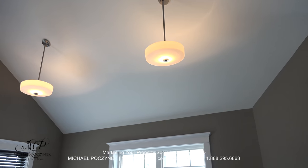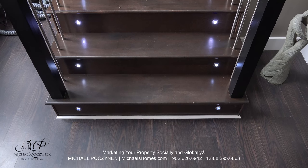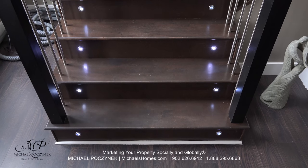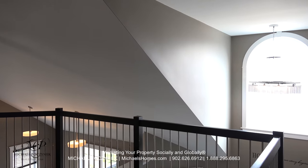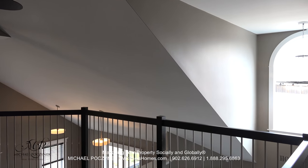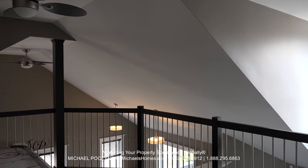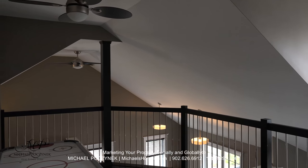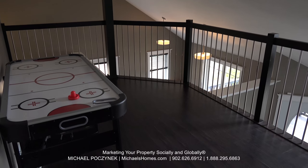This room has a cathedral ceiling and some pretty cool lights. You don't see this too often. Our stairs are actually lit. Now at the top of the stairs, we have a beautiful chandelier and a large window opening to the forest across the street. A ceiling fan and a sitting area right here, overlooking the office, which I just went through in the corner of the home there.